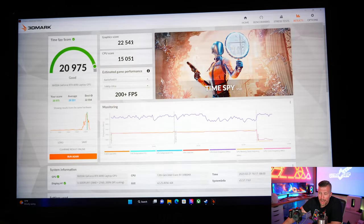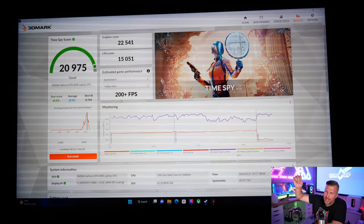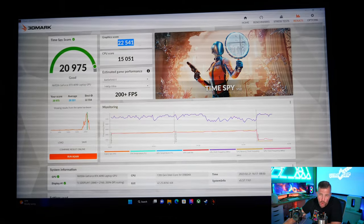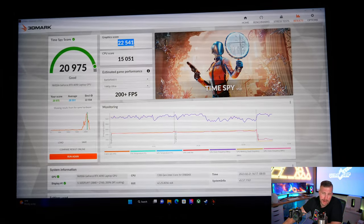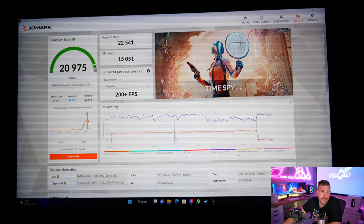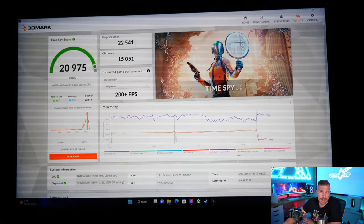But yeah, okay, so our out-of-the-box, no overclocking score, zero overclock, we got 22,541. That's phenomenal for an out-of-the-box score. You add a bit of overclock to that, you can easily push 23K, maybe even 24K. We'll have to see. Come back tomorrow or whenever I do the overclocking live stream, and we'll see how high we can push these scores, including the CPU score.